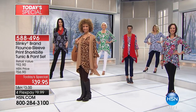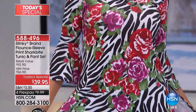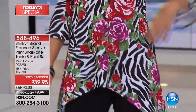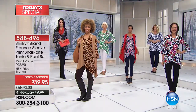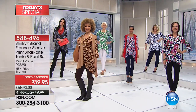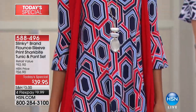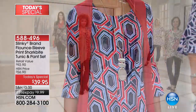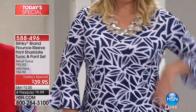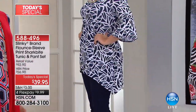This is a one time per year opportunity from Slinky where you get the tunic and the pant under $40, average and petite sizes available for all of us to wear that wonderful, comfortable outfit. It is a full head to toe look for under $40. $10 to go ahead and bring it home on any debit card or any credit card. If you have an HSN card, that's even less, at $7.99.